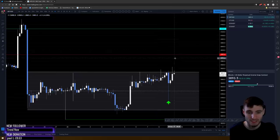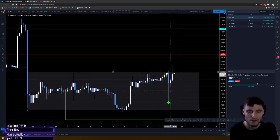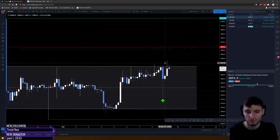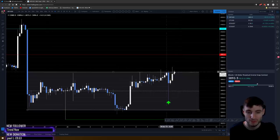So just things to keep an eye on, really: a close above 3,900, and I'd really want to be seeing 3,928 as new resistance. But for me, 3,900 is going to be a telling point if we actually manage to close above that. If not, you're still going to be wanting to look at this resistance. Although 4,000 overall is still resistance until we can close above it. It's definitely still resistance that you should be keeping your eye on.